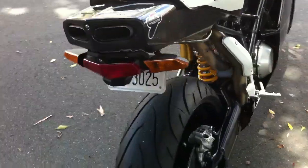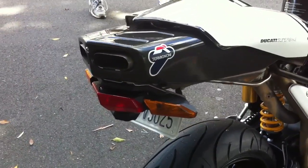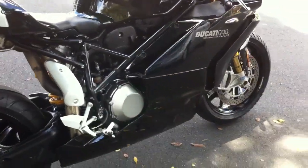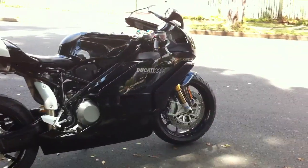So tell me a little bit more about the bike. It's got Termignoni pipes on it. Yes, that's standard for this model Ducati. Okay. And Öhlins suspension, is that right? Yeah, standard on this model Ducati as well. And are they Brembo brakes? Yes, Brembos all round. Stopping power that is unbelievable.